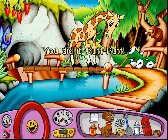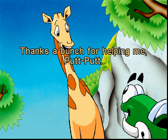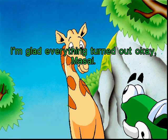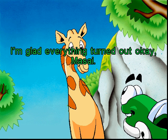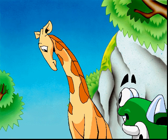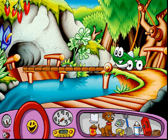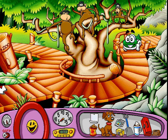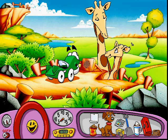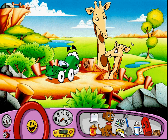You did it, Putt-Putt! I'm so excited! Now I can go back to the grasslands. Now I can go see my mommy! I'm glad everything turned out okay, Masai. You be careful going home. I will. I'm going to take a picture of Mrs. Giraffe and Masai. It's good. I should save my film for taking pictures of the zoo animals.